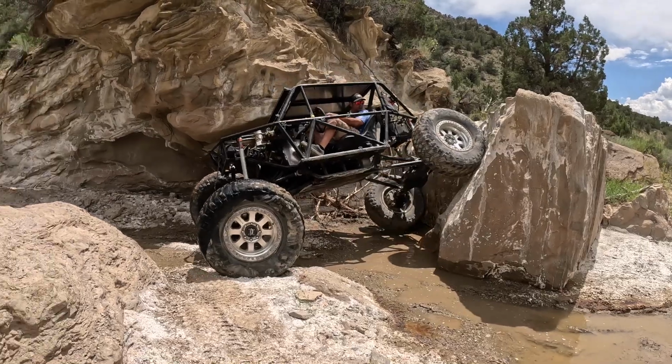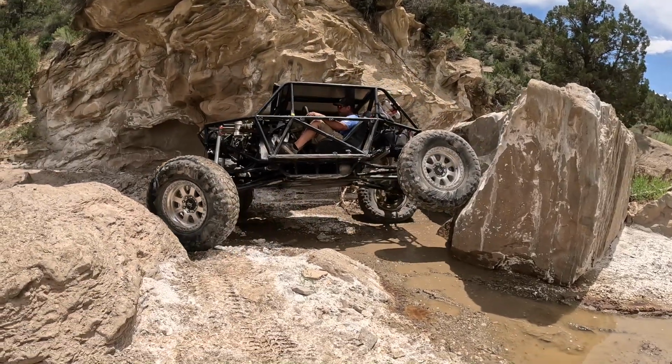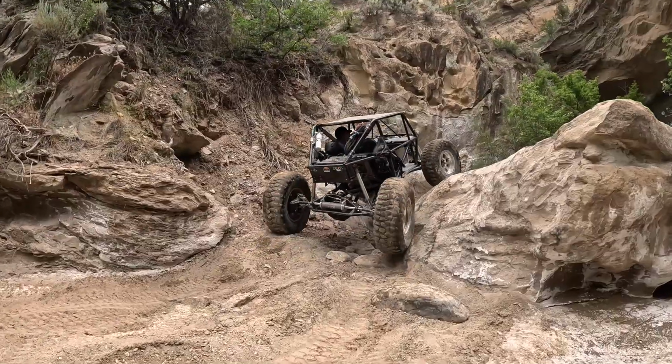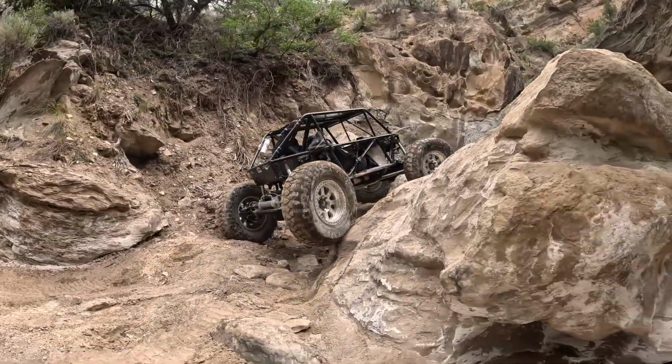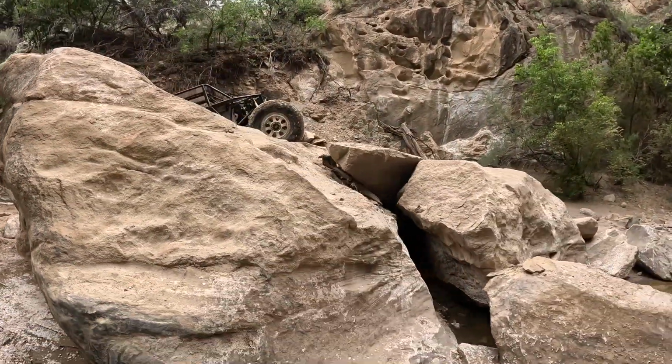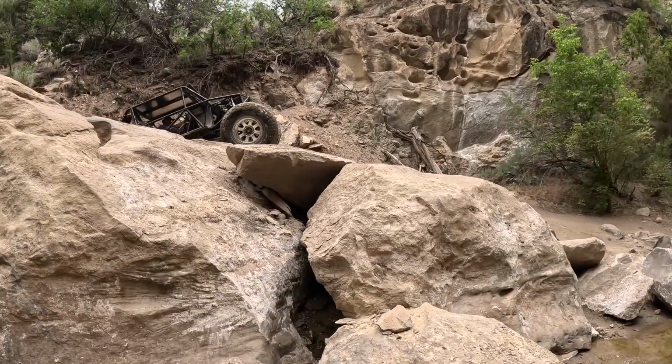Once I get that front axle to touch the ground, I know I can just slowly drop the rear back off. Oh, you got it. We continue working our way up the trail towards the alcove. The alcove is one of the coolest features along this trail.